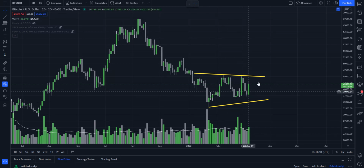We've really just been chopping sideways roughly since, I'd say, the beginning of the year. This has been a tough area to trade in. A lot of fake outs, breakouts. It's been very difficult. So in my opinion, one of the best things that you can still do right now is either play small positions, paper trade, or just step back from the market and really watch it until we get some more direction.